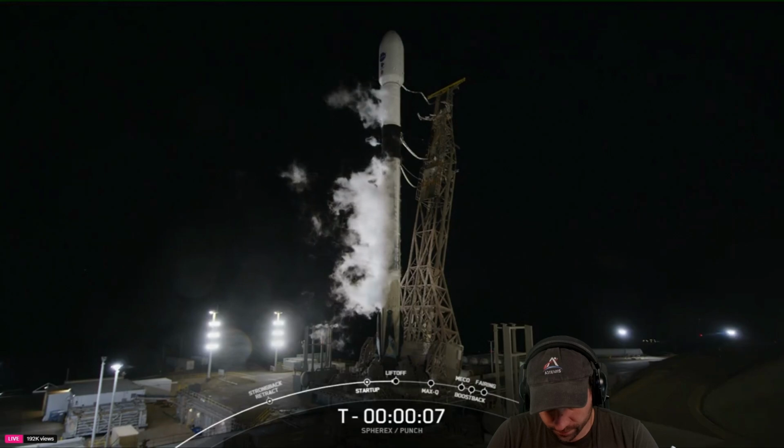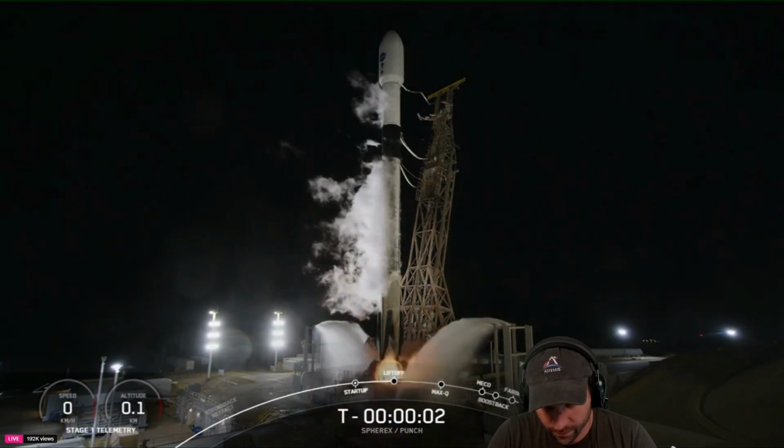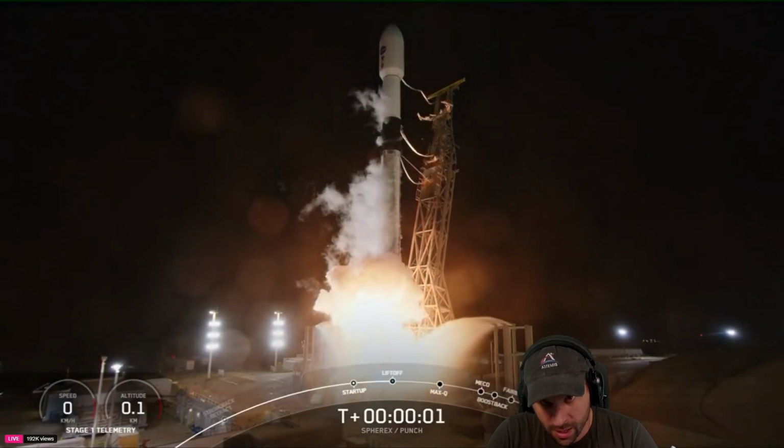10, 9, 8, sound suppression water system is active. 7, 6, 5, 4, ignition. 3, 2, and we got a liftoff.